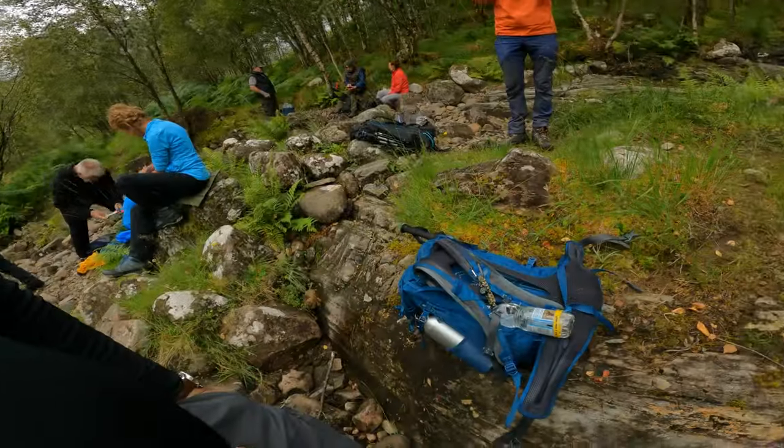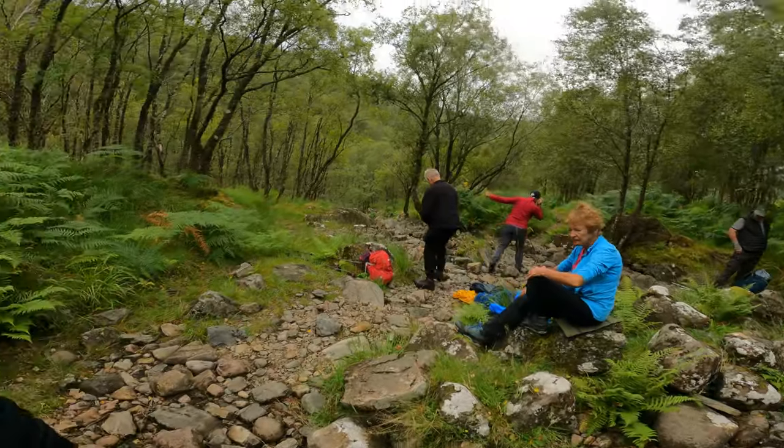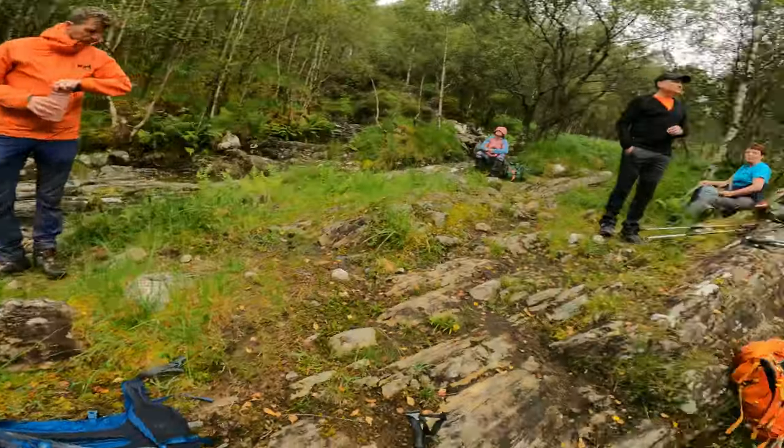We just stopped for a little bit of water. Had an apple and a little bit of chocolate. We're just taking a rest here at the rocks, and I had to change the battery. And we're getting going.